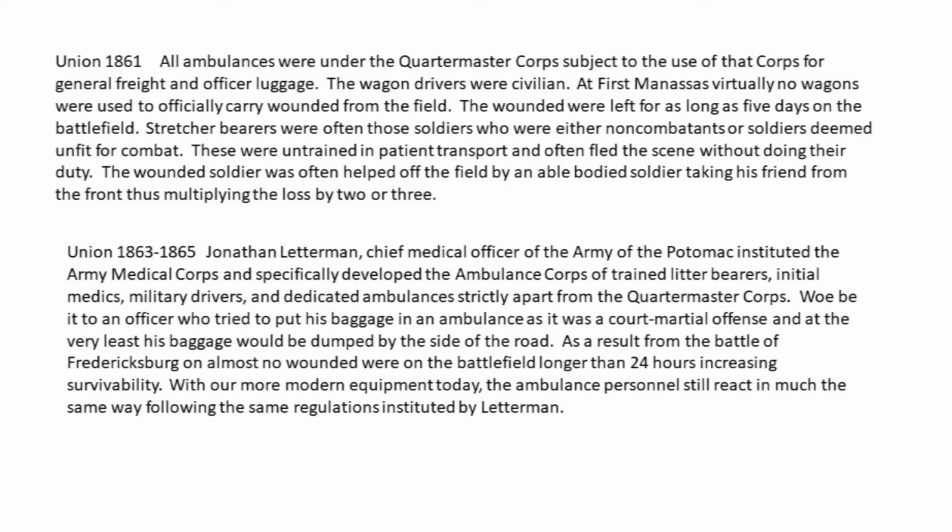In 1861, ambulances were under the Quartermaster Corps. Wagon drivers were civilian. They carried freight and officer luggage. At First Manassas, virtually no wagons were used to carry wounded from the field. The wounded were left for as long as five days. Stretcher bearers were often soldiers who were either non-combatants or deemed unfit for combat. They were untrained in patient transport and often fled the scene without doing their duty. The wounded soldier who was lucky was often helped off the field by one or two able-bodied soldiers taking a friend from the front. But what happens there is you have the wounded soldier, his friend who's not wounded, and maybe another friend taking him off the field. So instead of a loss of one, you have a loss of three personnel. Very common.